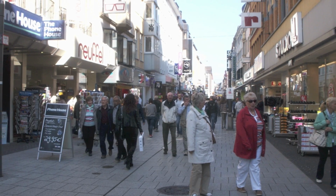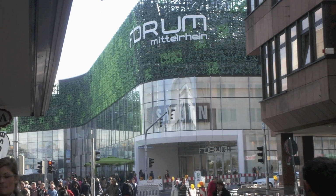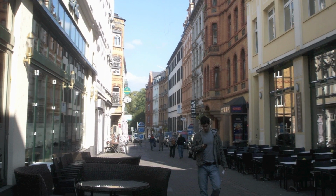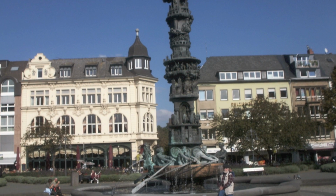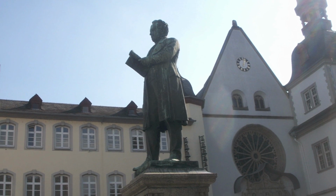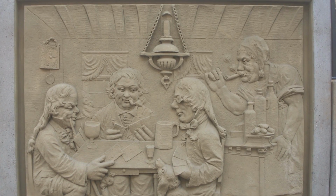Back in the city, downtown Koblenz is bustling with dynamic shops lining the pedestrian streets. You'll find no abandoned buildings here. Koblenz also has its share of peaceful squares featuring fountains, statues, and nifty bits of architecture.